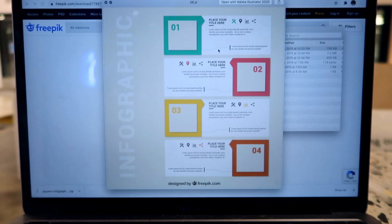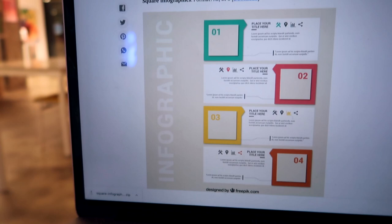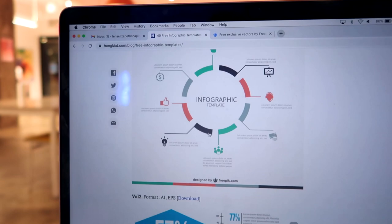So this is the infographic I chose. Super easy, and then I can just edit it in Illustrator, and the download came with a bunch of different files. So if you're interested in that, I just googled free infographic templates and I found this one on this website with a bunch of different ones. So that was super easy, and I hope editing it is not that hard as well.